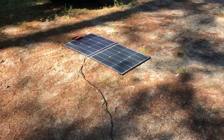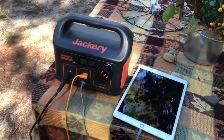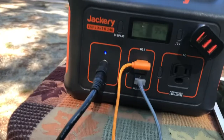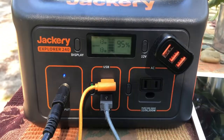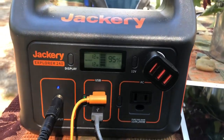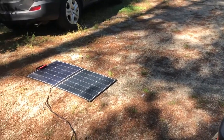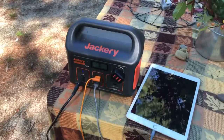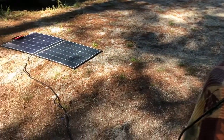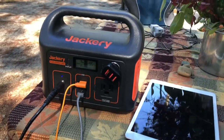I got my solar panel set up and I'm charging my phone, which I'm recording with, and my tablet, or Mom's tablet. Currently bringing in 12 watts, 13 watts, and outputting 13, 12, 13. The sun's not quite out as much as I need it to be yet. And this isn't necessarily the sunniest spot, but so far so good with the Jackery. I've been loving it so far. It works really well.